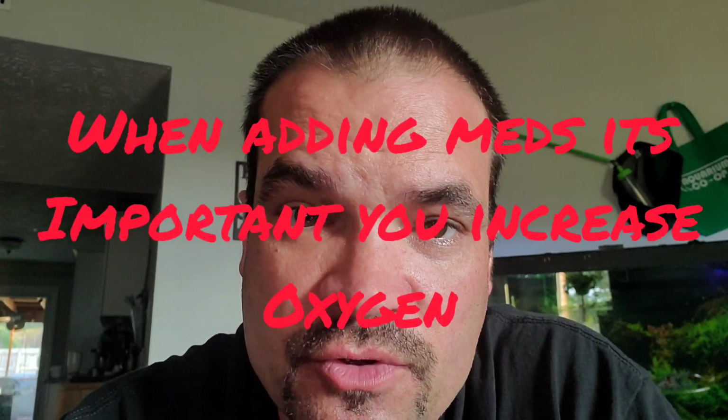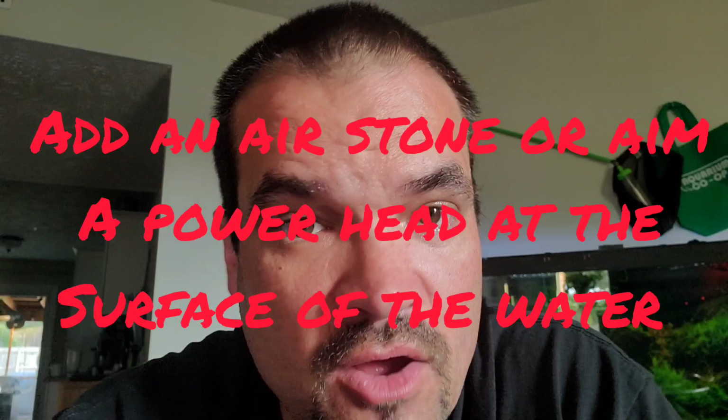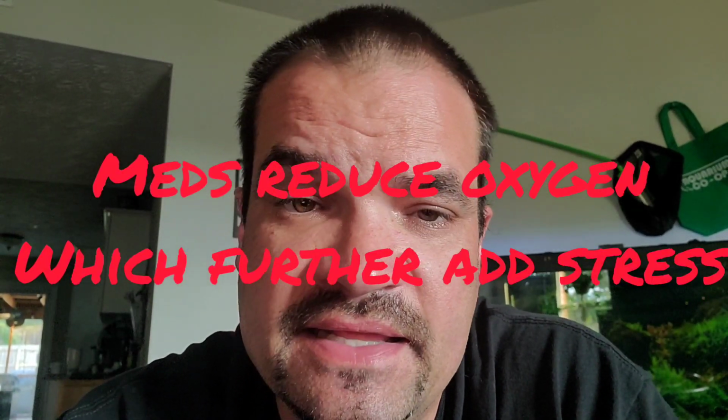Meds I always keep on hand. My go-to medications, just because they're available in the store anywhere to me, is API General Cure, API Erythromycin, and API Fin and Body Cure. And I also like to keep Hikari's IC-X. All these medications are safe to use together at the same time, and they're going to get anything inside and out. But we don't have to go that far.